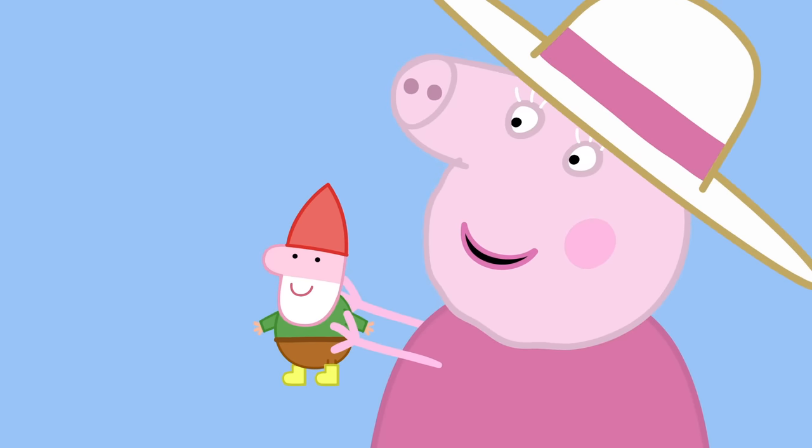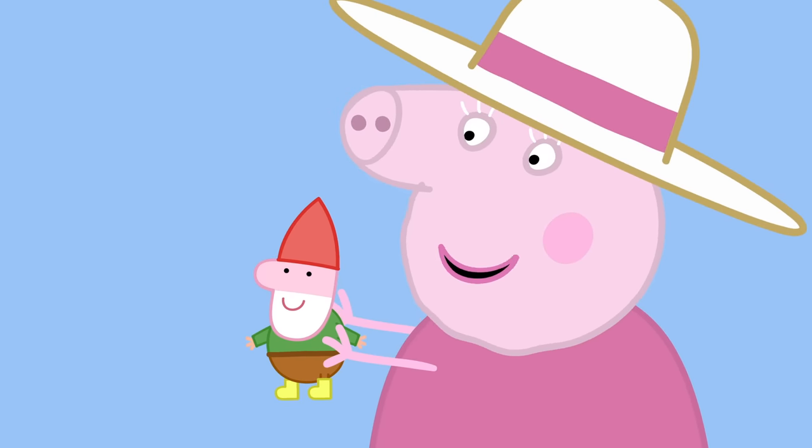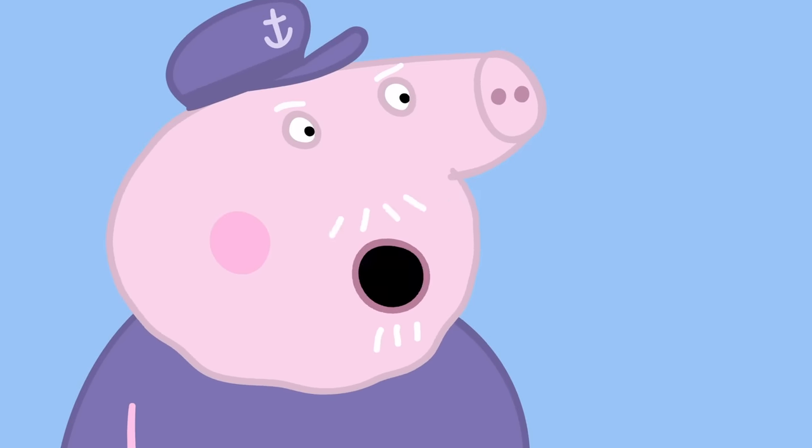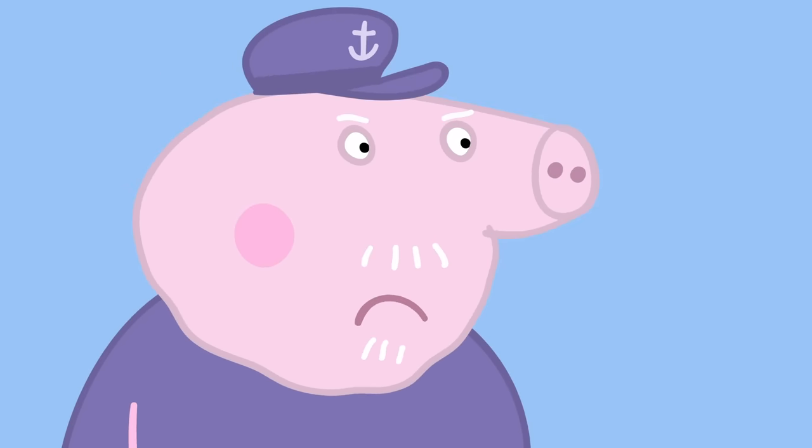It's a plastic gnome, Peppa. And he's going to live in our garden. Oh, no, he isn't. There's no room. There's plenty of room. What about here? I can't have that ugly thing looking at me all day. Peppa, George, do you think my gnome looks ugly? No, Granny. I think he looks cute. There, Grandpa. You're outnumbered. The gnome stays.